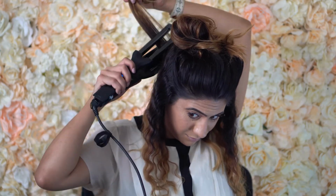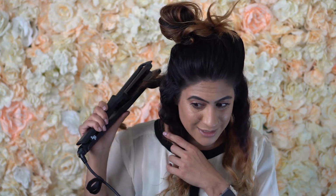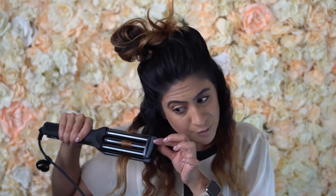Okay, so let's see how we do the back of our hair, because I think that's going to be also fun. I think this is also why a glove really is going to help. Because I don't know how well I'm doing the back of the hair, so we are just going to have to wait to see. Because I don't know if I'm crimping. Alright, I think we're doing okay, you guys. Okay, let's see. I'm not sure, guys. The back might be different.